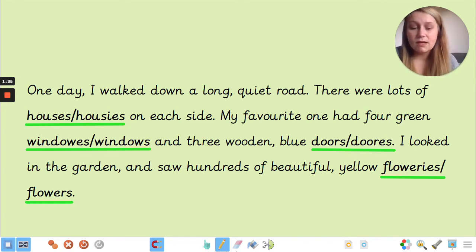Okay, let's get started. I'm going to read the paragraph through to you and then we'll pause the video so that you can complete the challenge as we go along. One day I walked down a long, quiet road. There were lots of houses on each side. My favourite one had 4 green windows and 3 wooden doors. I looked in the garden and saw hundreds of beautiful yellow flowers. So I'd like you to pause the video now and decide which of the spellings you think is correct.